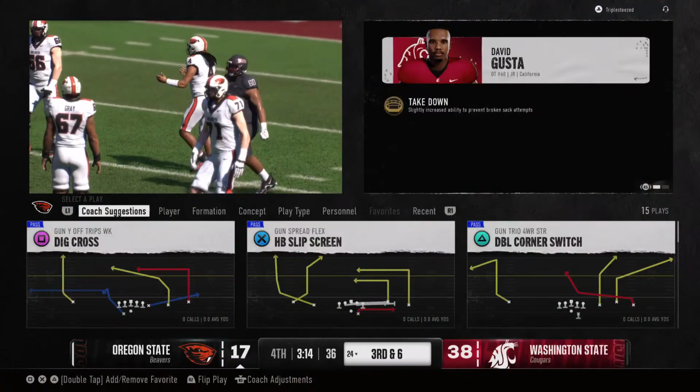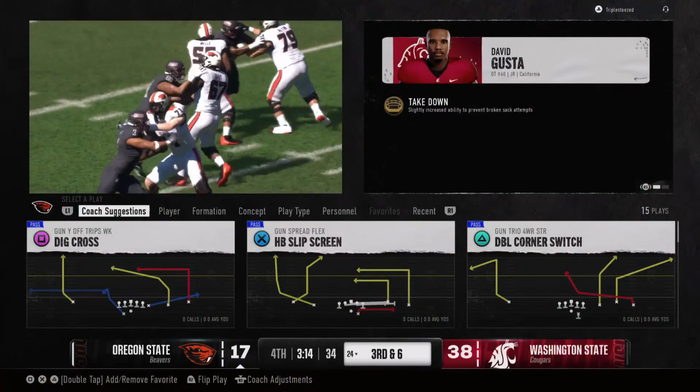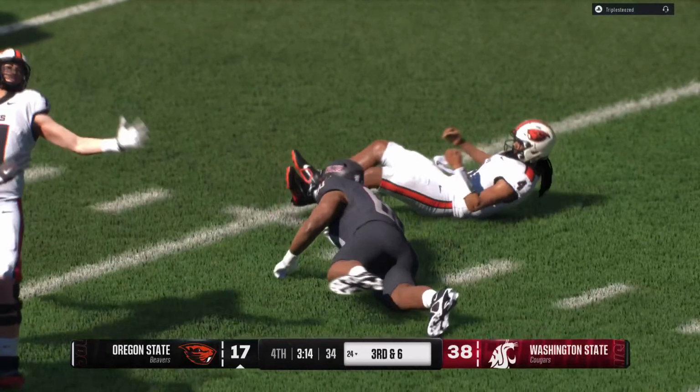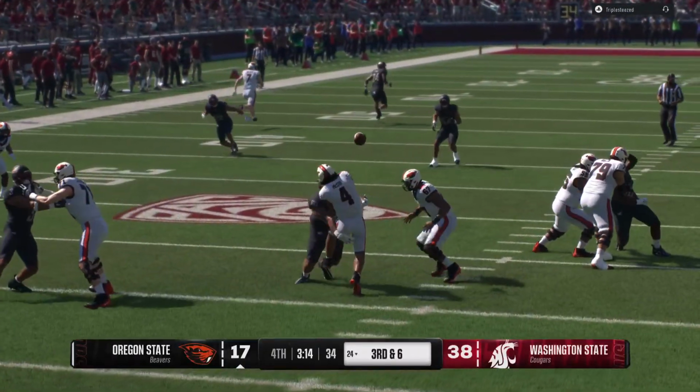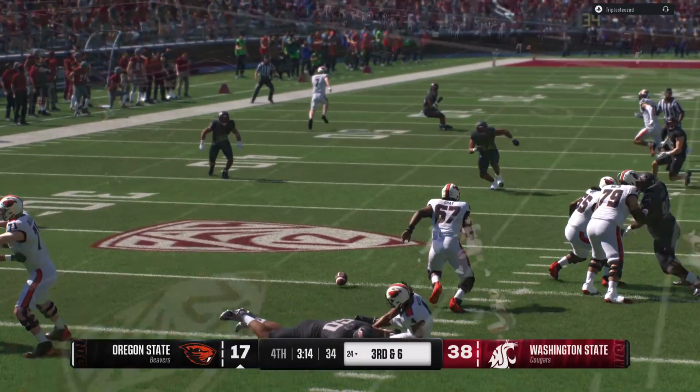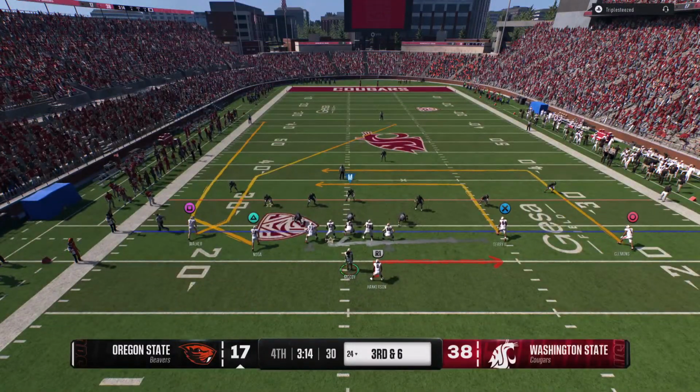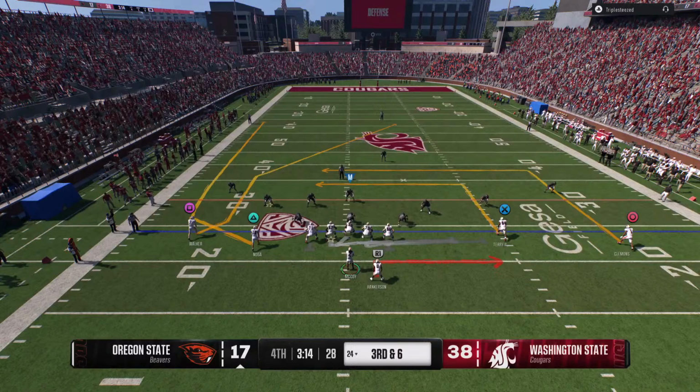It's incomplete. The offense came into this game knowing that for them to win, they were going to have to make some big plays throwing the football. That just has not been the case. Here in the 4th quarter, they've been held to less than 200 passing yards, and that's really the story of the game. Couldn't find his man last time, and that leaves him with a 3rd and 6.